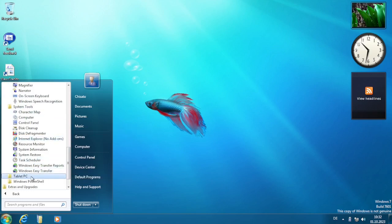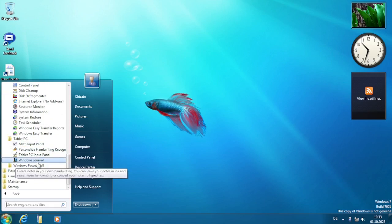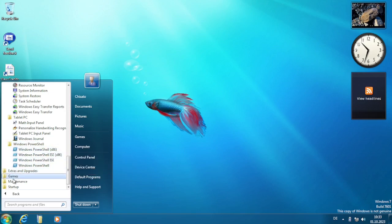Then the tablet Windows Journal is pre-installed on this, so I have the normal Windows Journal, which is for some reason not included in 7 by default, and the Math Input panel is the beta icon. You just have standard Windows PowerShell.